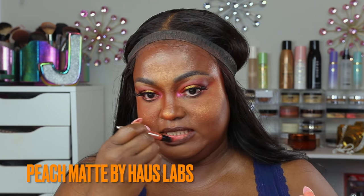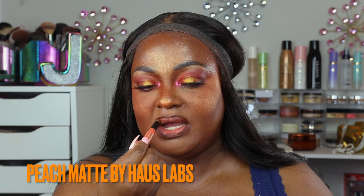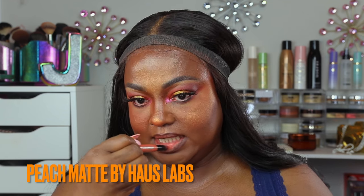It's really not. I'm just gonna put something simple on my lips, like a nude lip. This is Chestnut by MAC. This is Peach Nude by House Labs. So you know, I always like a little bit of concealer to brighten my look up. I'm gonna use this Maybelline Lifter Gloss.